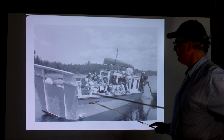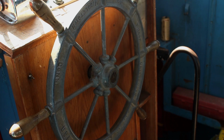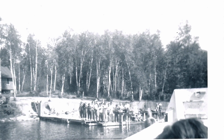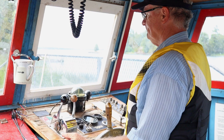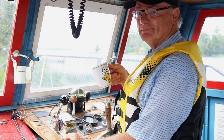Before the Pioneer 3, we had the Pioneer 2, a U.S. Navy World War II beach landing craft. It was used between 1945 and 1956, and while it served the needs of camp, a new larger boat was needed. The Pioneer 3, shown here at her christening, met the need to bring many campers, supplies, and building materials to camp. It is still used today by Pioneer Camp 64 years later.